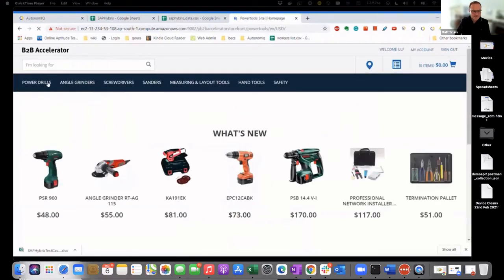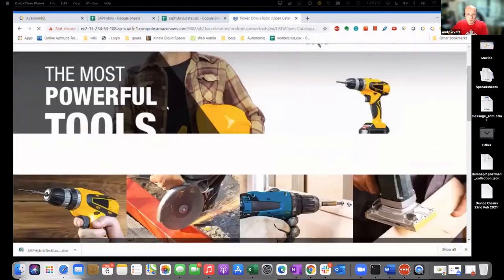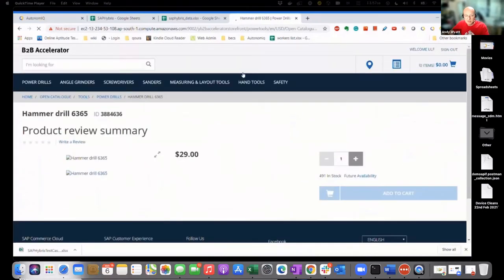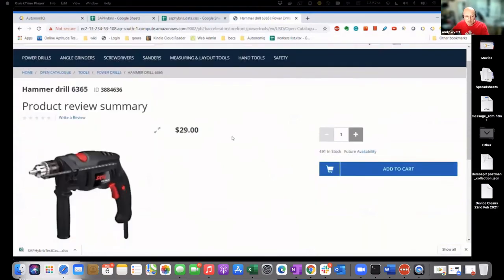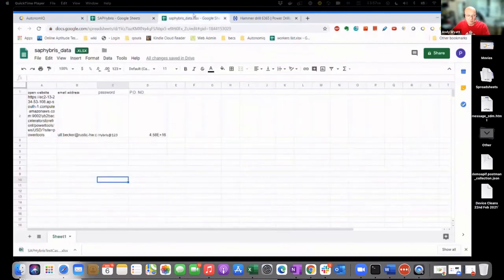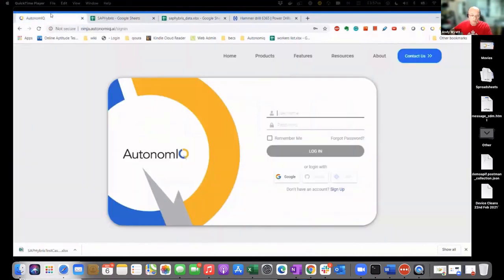Okay, thanks. So you can see that I'm logged into SAP Hybris. What this is doing is a manual run of this test case. So it's logged into SAP and just going through a retail journey to procure a hammer drill, and you can see there the natural language, the way that this has been put together. So that could, if you wanted to, be uploaded.